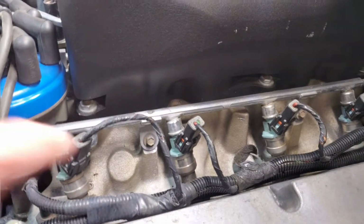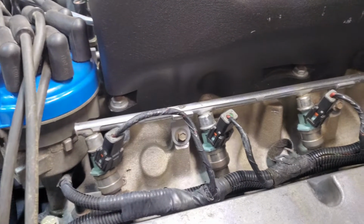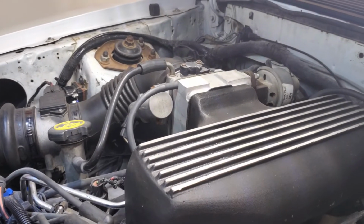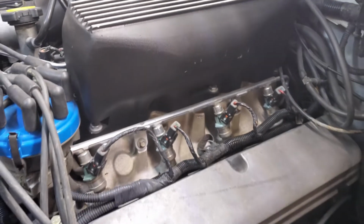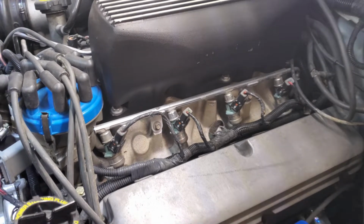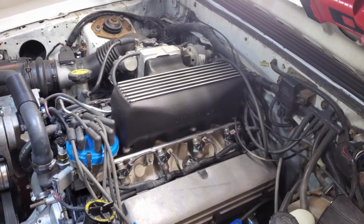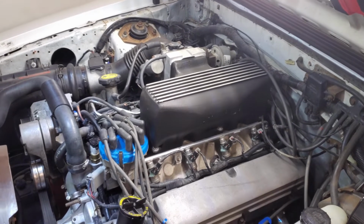Down here, this is a lower intake from a 97 Explorer. Same motor, or same setup. I bought the throttle body with this. I have the upper intake still, but I bought that all as a set, really cheap on eBay, back when the whole discovery was being had that these would work with, that they flowed as well as they did, and they would work very well on Mustangs.